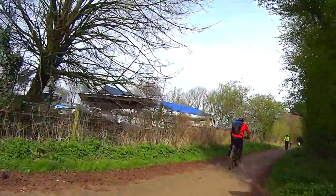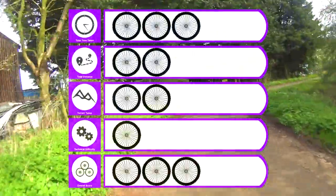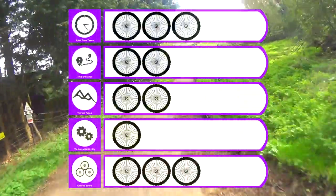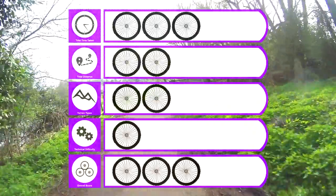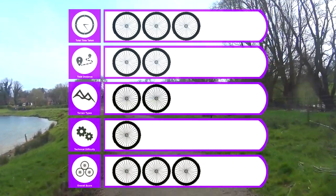So, let's have a look at the scores. As it took us just over 2 hours to ride around the reservoir, we were awarded time taken of 3 wheels. The distance was 16 miles, so that equated to 2 wheels out of 5.